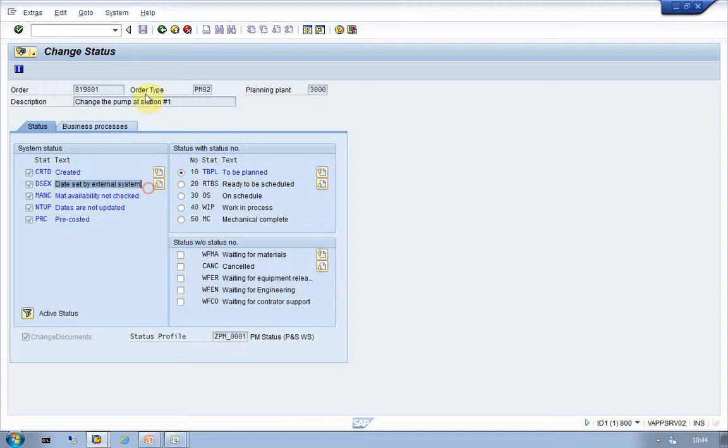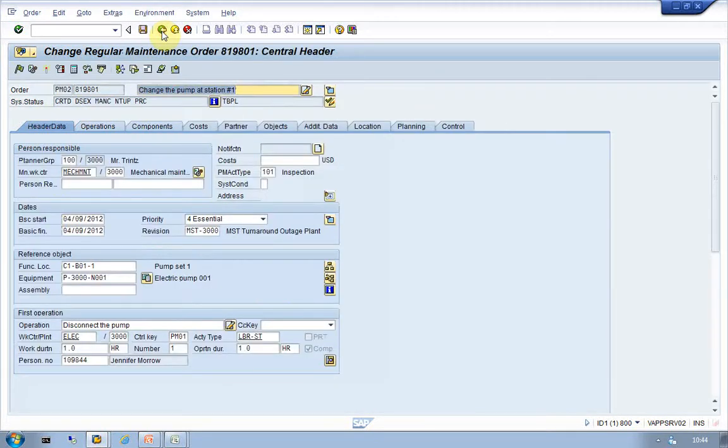What that essentially does is it makes sure that SAP's internal scheduling functionality does not change the dates of this work order anymore, because you have made the conscious decision of scheduling your work orders now in the SAP system. What it also means is that you can easily identify all the work orders that were scheduled from the outside. So this DSX system status shows up as soon as at least one of the operations was scheduled through an external system. Now you can remove that DSX system status through a standard report that we deliver with PMM, that allows you to remove it and then go back to standard SAP scheduling for all the work orders or a subset of the work orders.